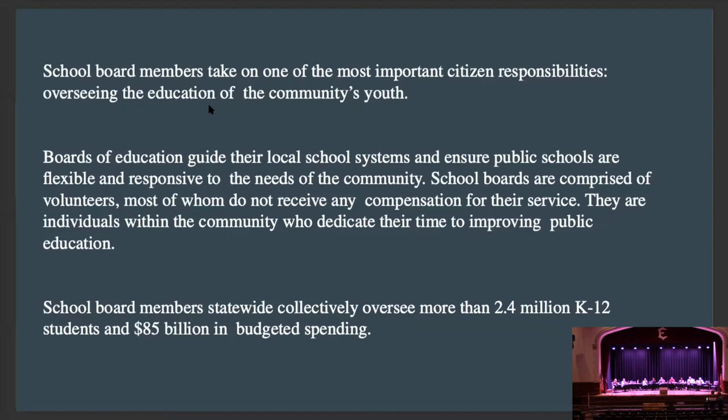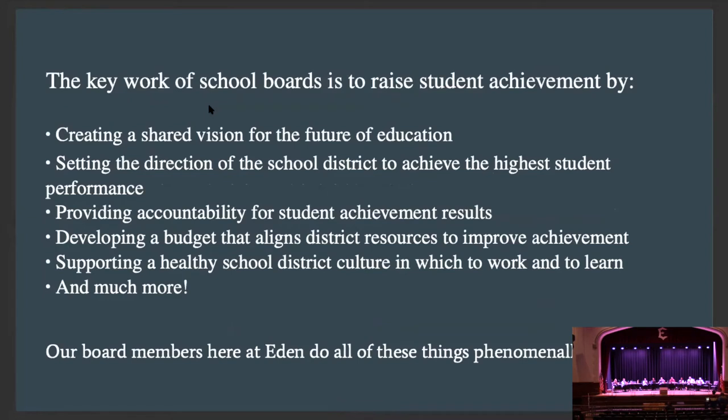The key work of school boards is to raise student achievement by creating a shared vision for the future of education, setting the direction of the school district to achieve the highest student performance, providing accountability for student achievement results, developing a budget that aligns district resources to improve achievement, and supporting a local healthy school district culture in which to work and to learn, and much more. And our board members here at Eden do all these things phenomenally.